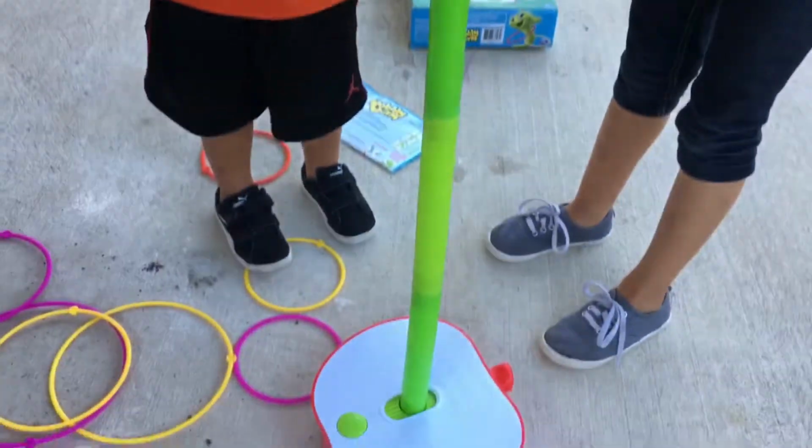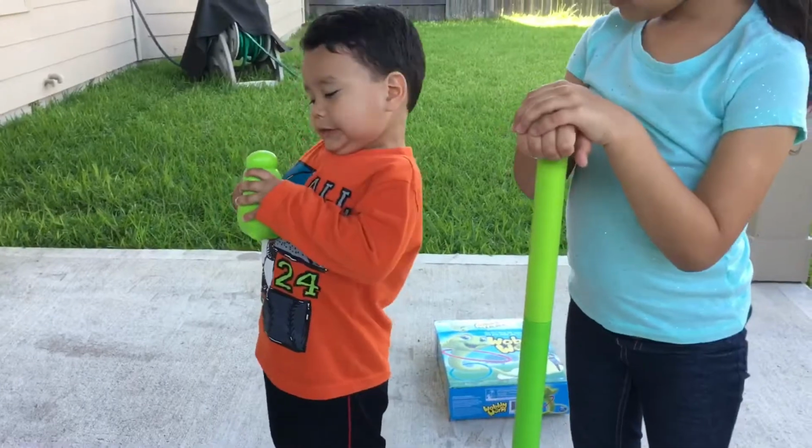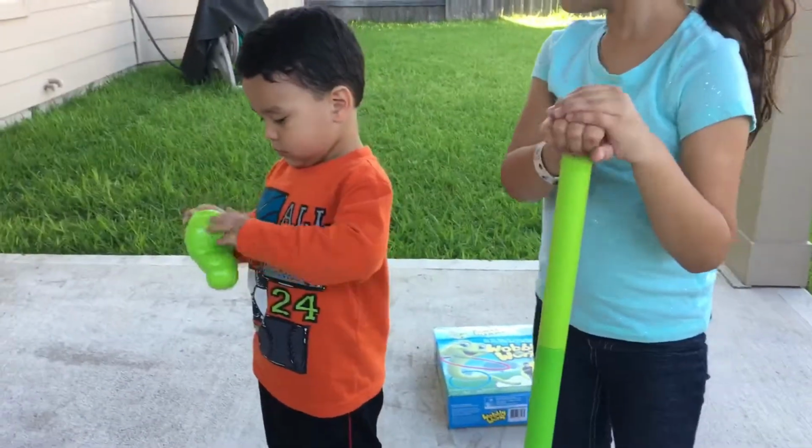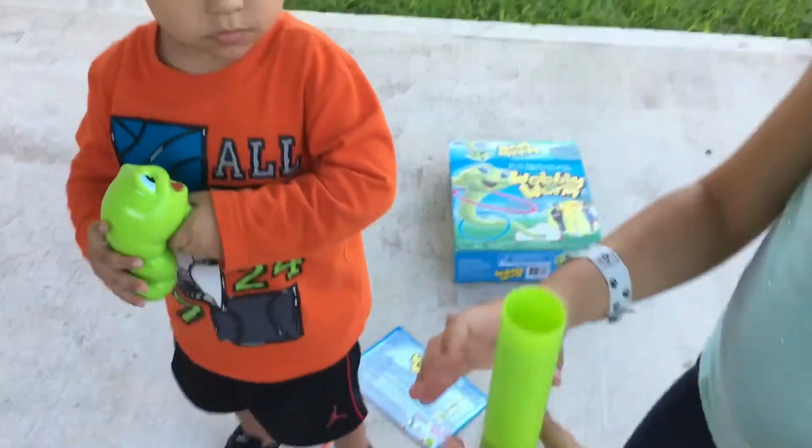Wow, that's looking pretty tall. It got stuck? No, Liam, it's supposed to be like that. It's supposed to be like that. Put it in there. Let me put it in there. Go ahead, Liam, put it in there.